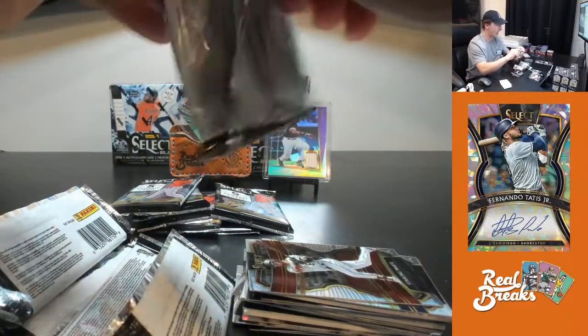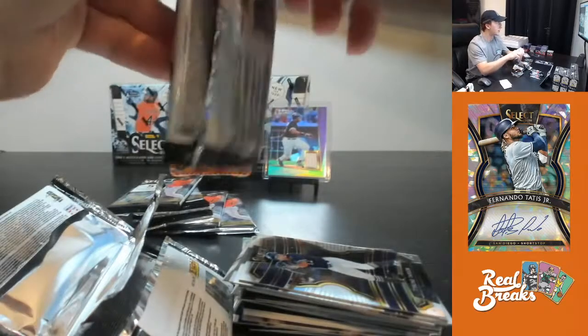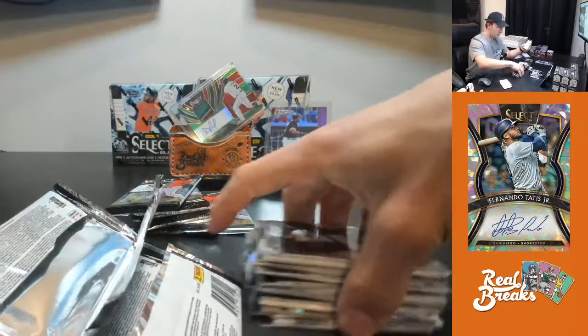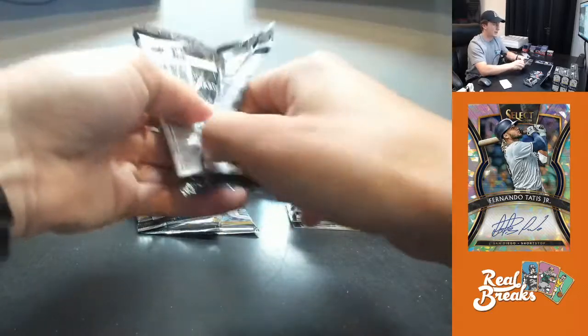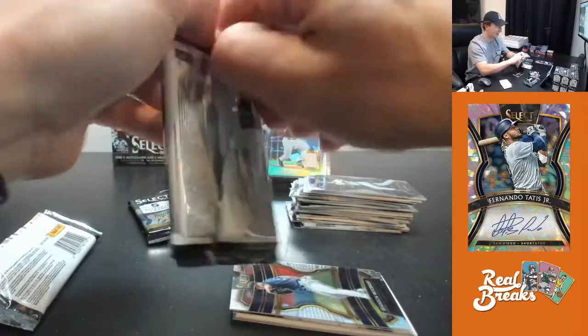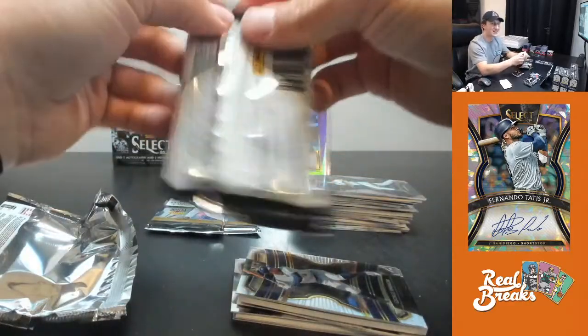Yeah, Trevor, this is an awesome, awesome product. These cards look really, really nice. Finally, nice to get some Panini baseball instead of all that other stuff that Titus has been breaking. Get some real cards.